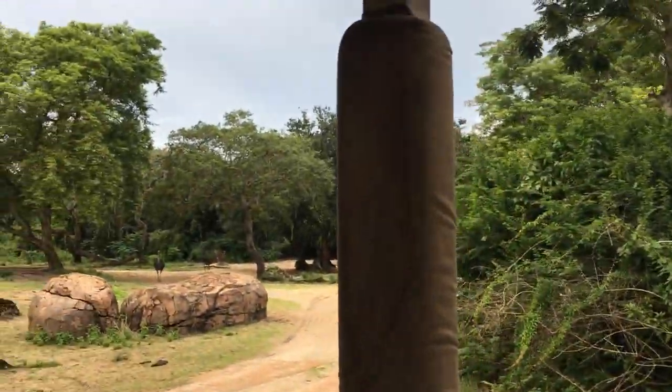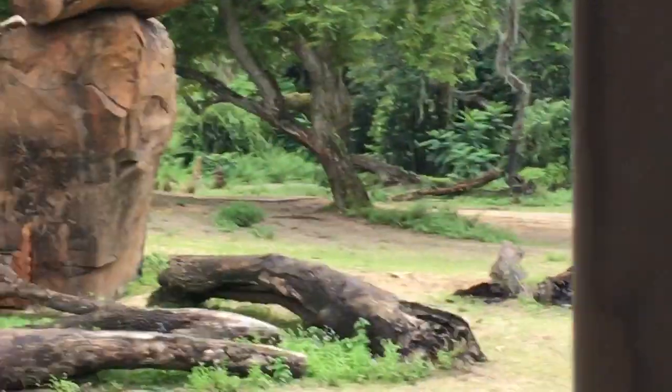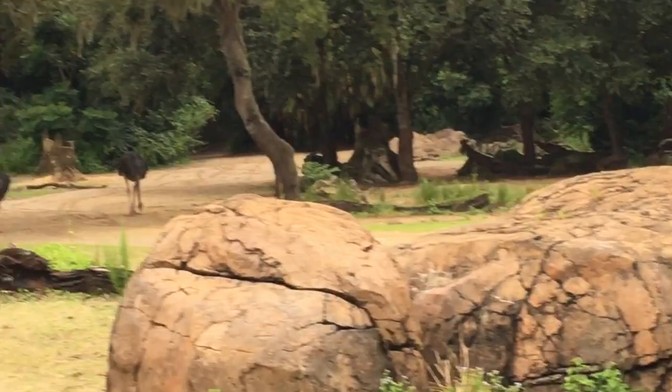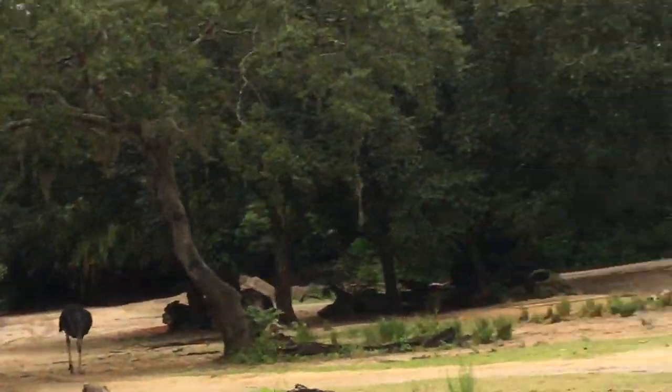Over to the right, those are some ostrich. They are the largest flightless birds, even though they have those massive wings. They use those wings to help themselves turn as they're running at speeds of up to 40 miles an hour. While they're running at those speeds, a single stride will take them about 13 feet.